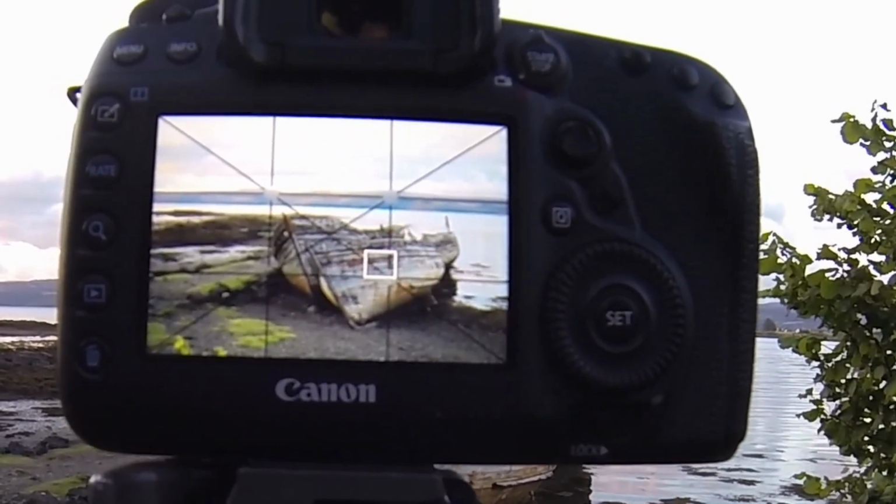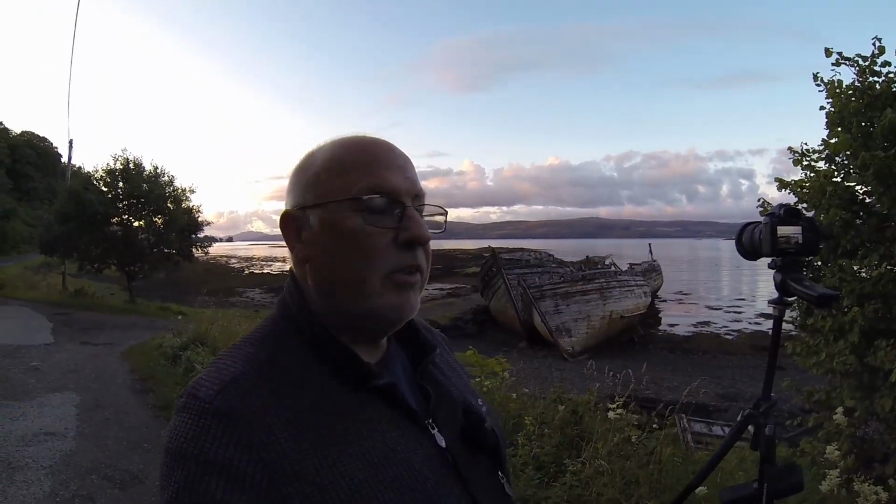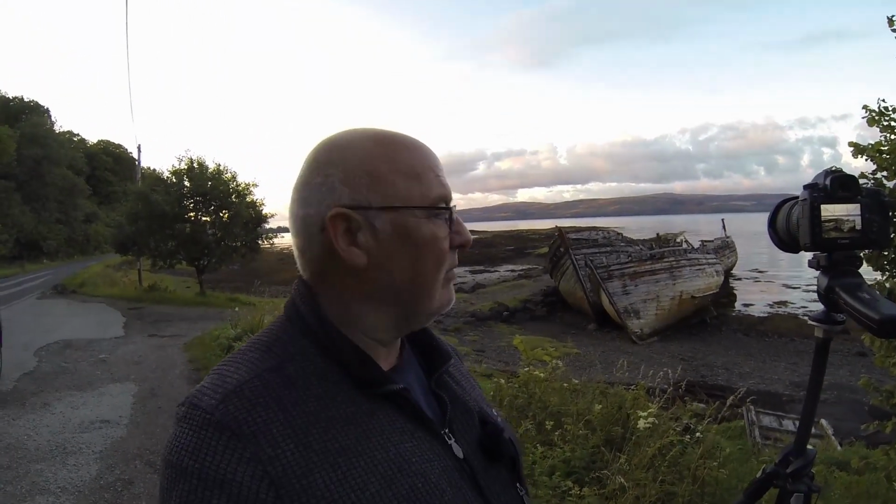and they look absolutely incredible, they do. I do love these boats. As I say, I've been coming here for a few years now, and I've slowly watched them deteriorate and get worse and worse, and they look better and better.